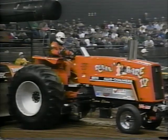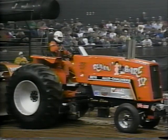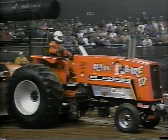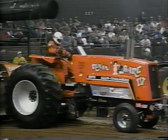All right, here we go. Running Bear. Waiting for the sled operator and the green light. We've got it now. We're waiting on the green flag. Looks like we're going to get it right now. And we're going to be cooking right here.